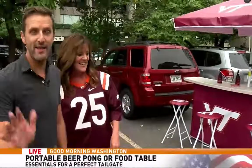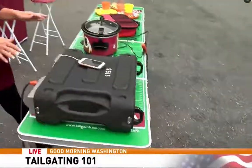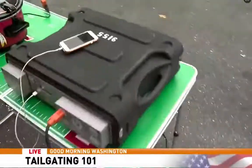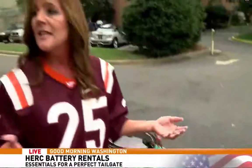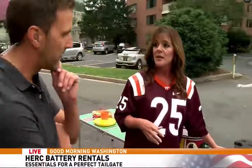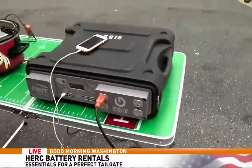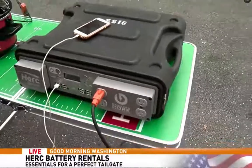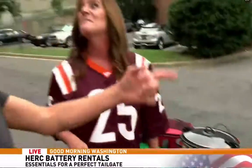Now, I think if you are a true tailgater, you need this. Okay, this is HERC Rentals. Because for generators, there's 2 ways to get power: a generator or a battery charger. Now, generators are $1,500. So you can rent this for the day, $69, and everything plugs into it. Your TV. My phone is charging. Look at all the charging stations for your phone. You can charge people to come up and charge their phones and make your money back on the thing.